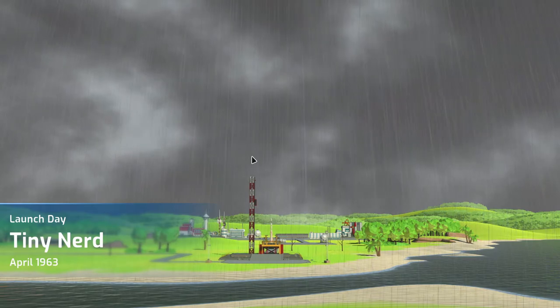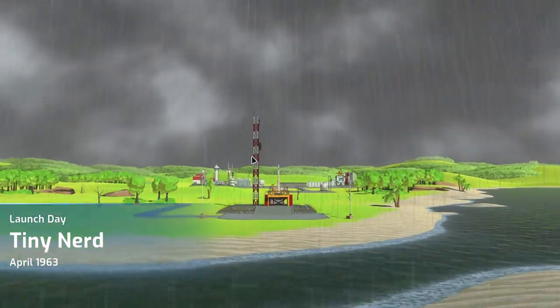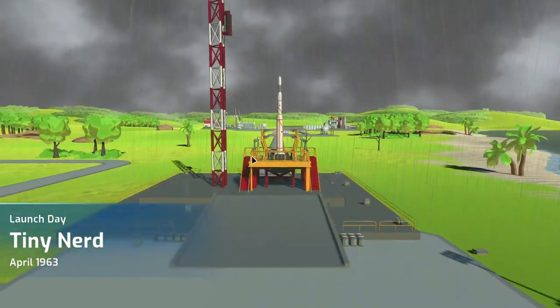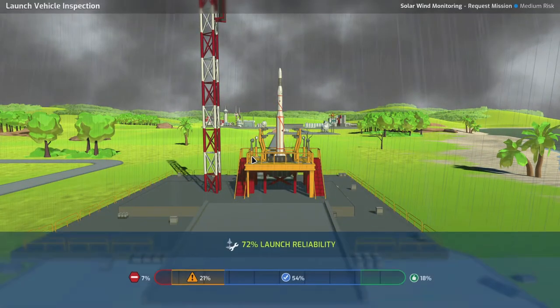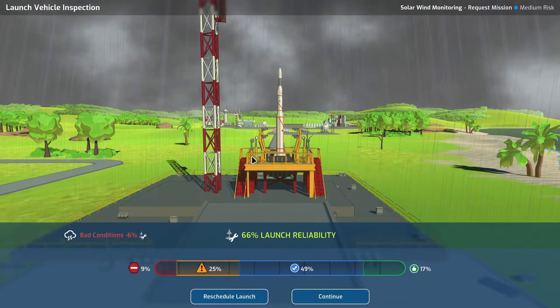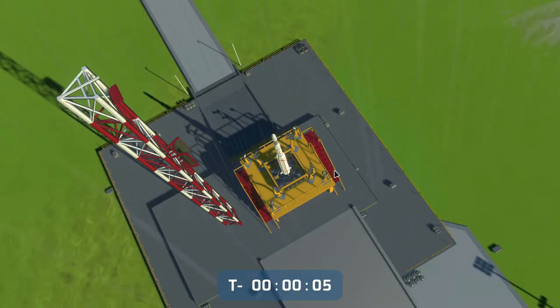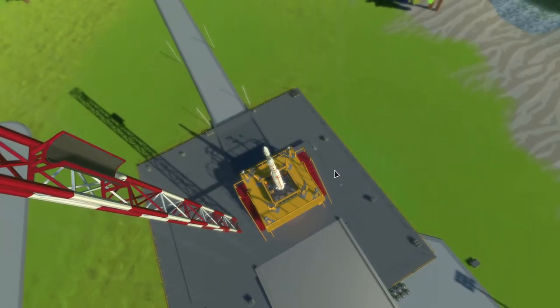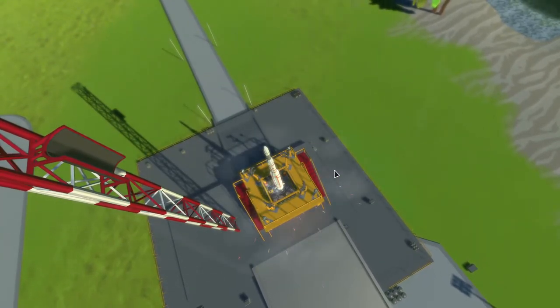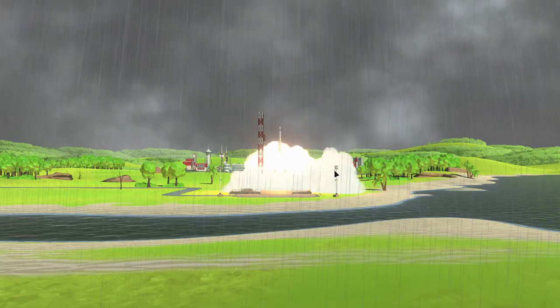How does it look? Come on. Not too bad, right? Not too bad. Bad conditions, minus 6. 9% risk of catastrophic failure. Alright, we'll take it. Don't go boom, tiny nerd. That would be bad. We want your science. Alright, liftoff.